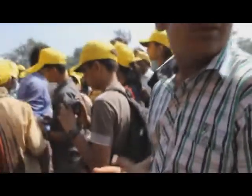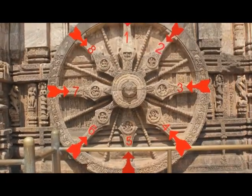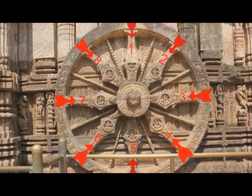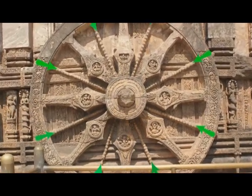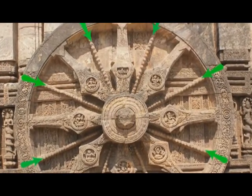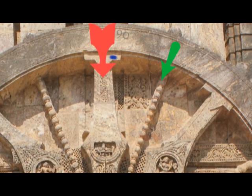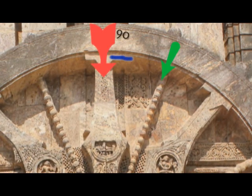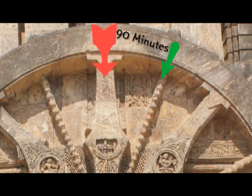As you can see, the sundial is pretty accurate and people are amazed by it. Let's take a closer look and see how it works. The sundial has 8 major spokes that divide 24 hours into 8 equal parts, which means that the time between 2 major spokes is 3 hours. There are 8 minor spokes as well. Each minor spoke runs exactly in the middle of 2 major spokes. This means that the minor spoke divides 3 hours in half, so the time between a major spoke and a minor spoke is an hour and a half or 90 minutes.